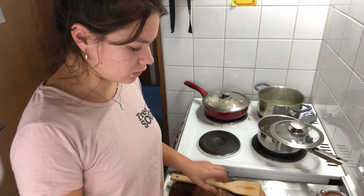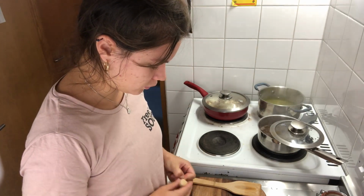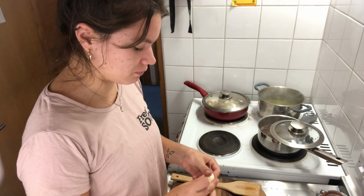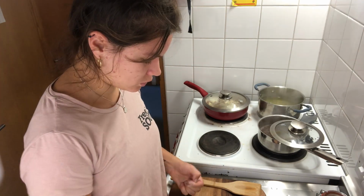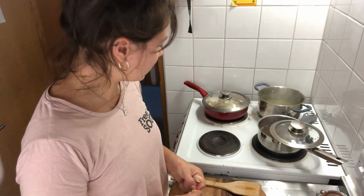Okay, so I use a lot of garlic when I cook. I use about 2 and a bit large cloves, sometimes 3. So I chop that up and put it in at the end with the mushrooms and the onions.